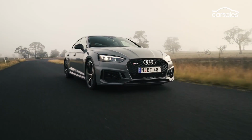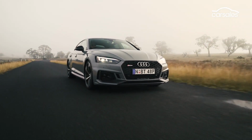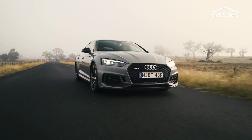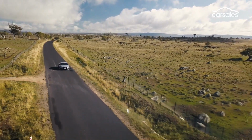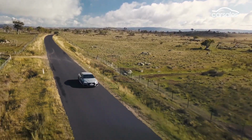But even with all that performance on hand, the RS5 Sportback is still a really nice car to tour in. Being a torque converter automatic rather than a dual clutch means that you don't get any lurching or hesitation from low speeds, and the engine is devoid of turbo lag. It's really smooth and progressive with the way that it builds speed.